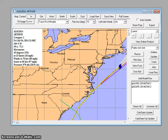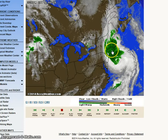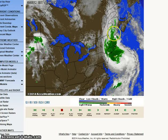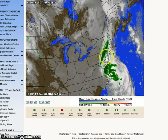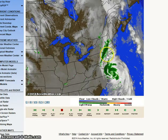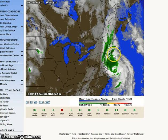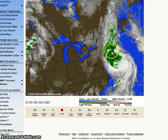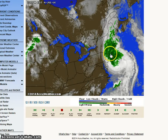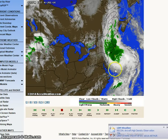And here's the latest satellite image of Arthur, and it's going to bring the heaviest rain to probably southeast New England up into Maine. I'm located in this area, and we have the sun coming out. It did rain earlier, and now the sun is coming out as it moves to the northeast. So right now, I think the heaviest weather will be from around eastern Long Island, southeast Connecticut, into Maine.